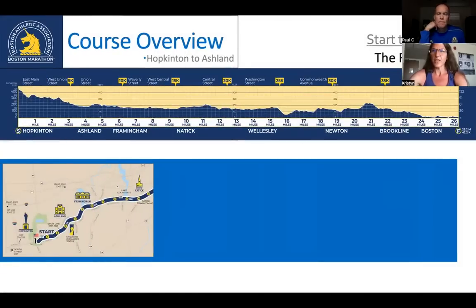So I'm breaking the course up into the 5Ks. I personally like to navigate things and make adjustments based on the 5Ks. This is not a course where I would worry about the mile by mile, because a lot of these miles are going to have great variations. Some miles are almost all downhill, and some miles will be almost all uphill. And so you really want to make sure your average over 5K is where you want it to be.